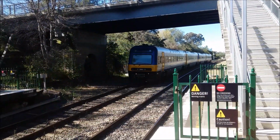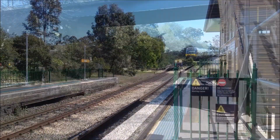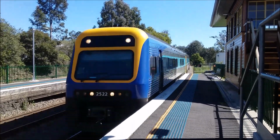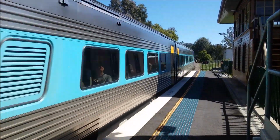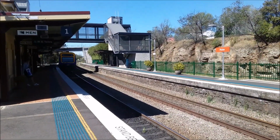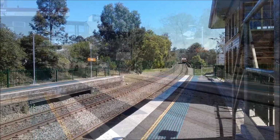The trailing two cars is N10. We have run number SP32, the Excalibur Explorer, passing platform 1, EC2522 leading, EA2506 trailing. Next up will be Campbelltown and then Central only.